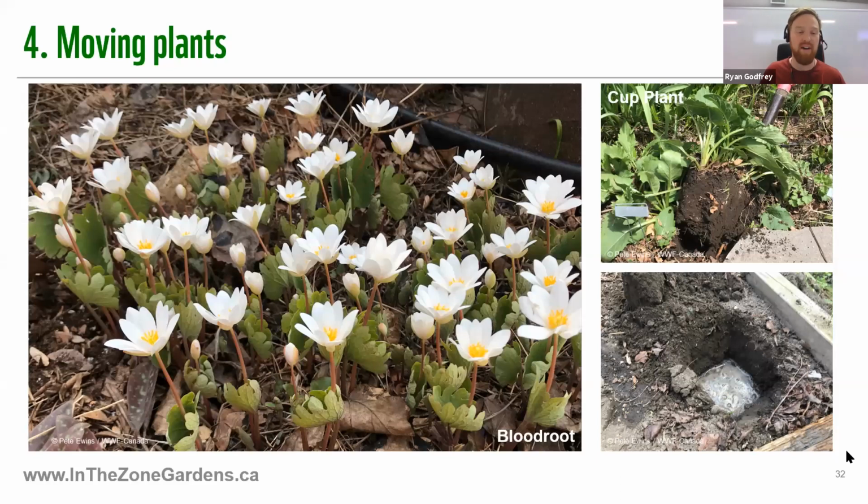And finally, if you don't have a place to put it immediately, a container is another good option for this. You might be able to temporarily house your transplanted section in a container filled with soil, again, fully enclosed so those roots aren't exposed to air, and of course always thoroughly watered to keep those roots moist. Next slide, please.